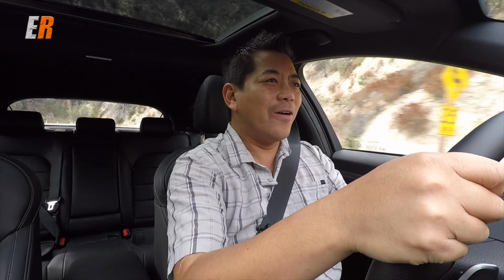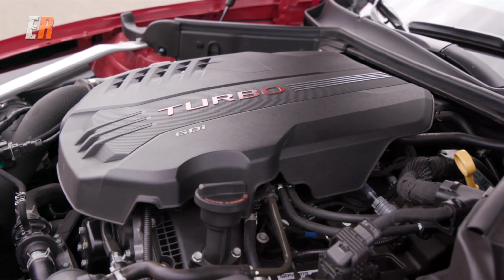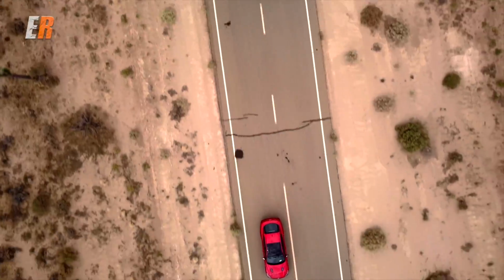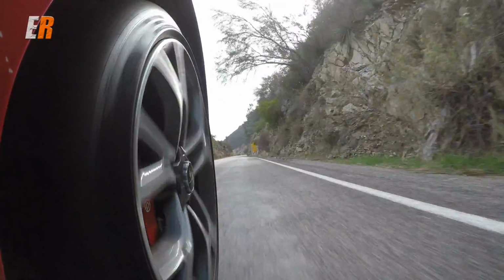All right, so we are in the Stinger now. Oh, listen to that. Under the hood, 3.3 liter direct injected twin turbo V6 puts out 365 horsepower and 376 pound-feet of torque. And that's matched to an 8-speed automatic transmission. This is not the first time we've seen this engine though.